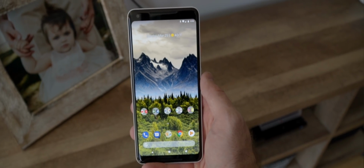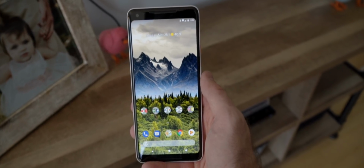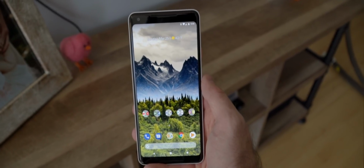Side bezels. Side bezels on this phone are some of the biggest on most new phones right now. That is my only gripe about the front of this phone, at least, is the side bezels. I wish they were smaller. When I first got the phone and looked at it, I couldn't believe it. When I first looked at pictures, I was kind of dumbfounded. But over time, you get used to it.